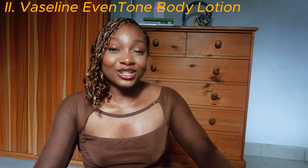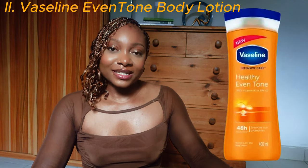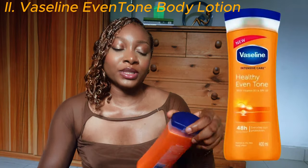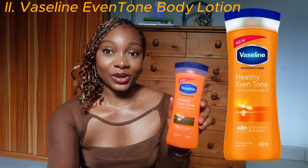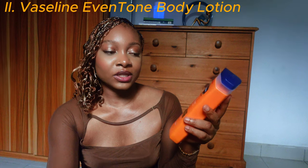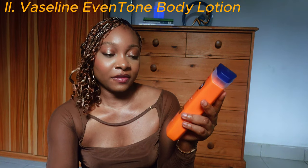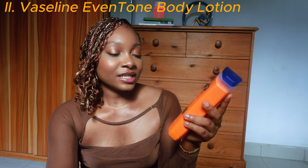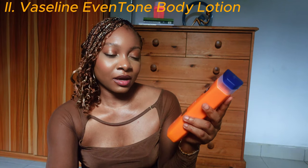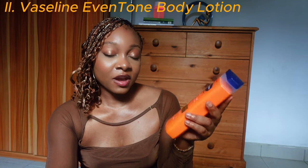So of course, I have to try my hands on the Vaseline lotion, and the one I'm going to be reviewing today is this one. I think that this is a popular product. There are so many reviews of this product on the internet. I just knew that I had to try it so I can give you guys my honest review. Now, this is the Vaseline Healthy Even Tone. This one contains vitamin B3 and SPF 10. Again, sticking with my SPF love, this contains SPF, and it promises you 48-hour moisturization and everyday sun protection.